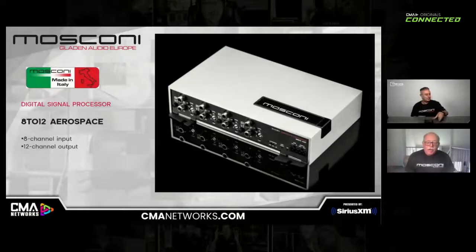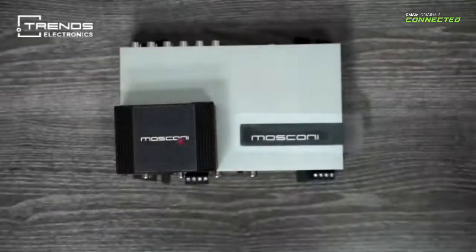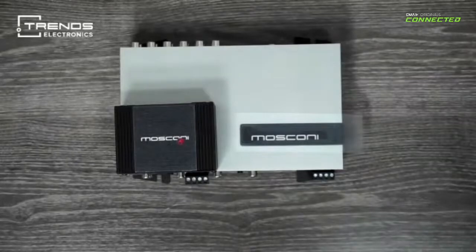UTVs, ATVs, areas where you don't have a lot of room. You take a look at it versus the Pro 410 right there. That's it on top of an 8 to 12 Aerospace. So that's less than a quarter of the size. Yeah, I mean, that tells you something right there.